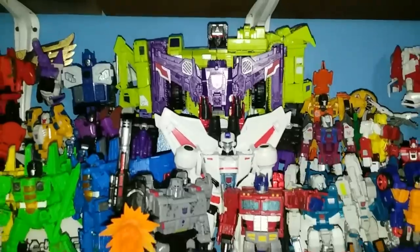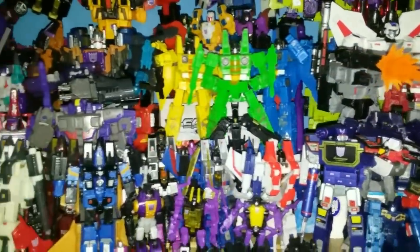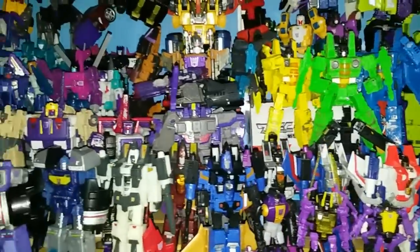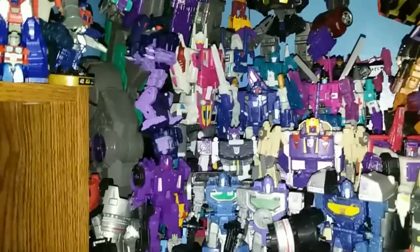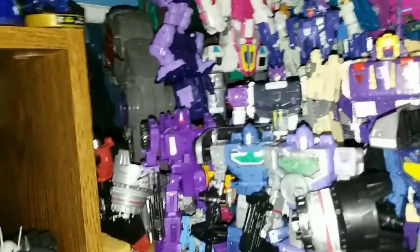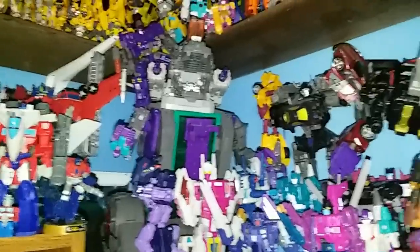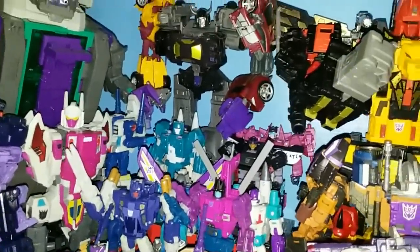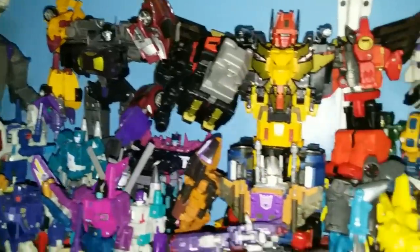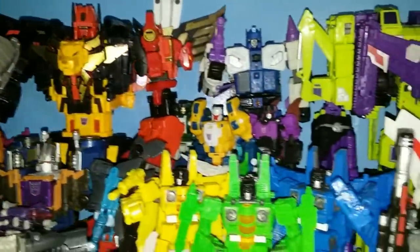There's kind of the main heroes and Devastator. Or villains. There's the Seekers, the Acid Storm guys. Bruticus. Reflector, Abominus. There's a red Reflector kind of tucked back there. Trypticon. Then there's the Target Masters. And then a little random Barricade. Manasaur, Predaking. And Headmasters and Overlord.